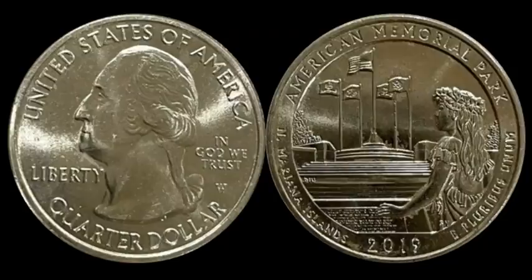And to help compound on that, ladies and gentlemen, circulated examples are selling for between $15 and $25. I think there's a lot of popularity with this coin just because it's the American Memorial Park, and it's also a one-off Northern Mariana Islands quarter. There's a lot to love about this quarter, in spite of the fact that it doesn't have that V75. This is an incredibly popular quarter. This is the most expensive, most valuable raw coin on the list right now.